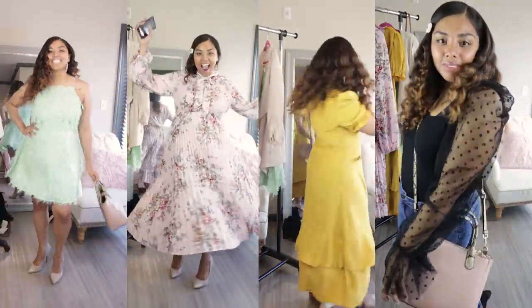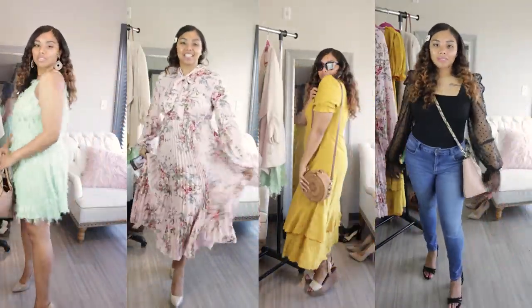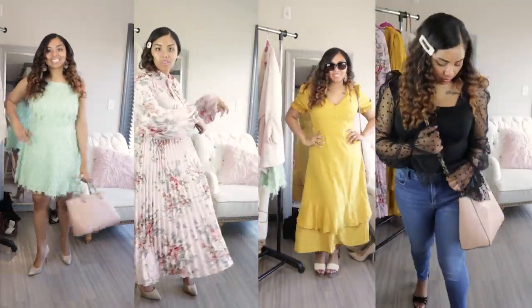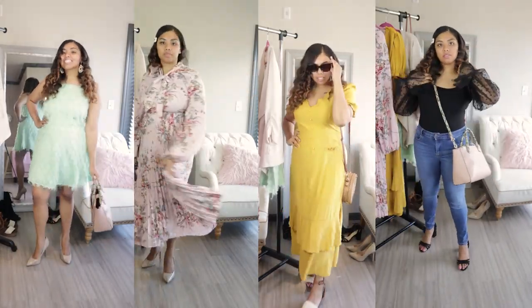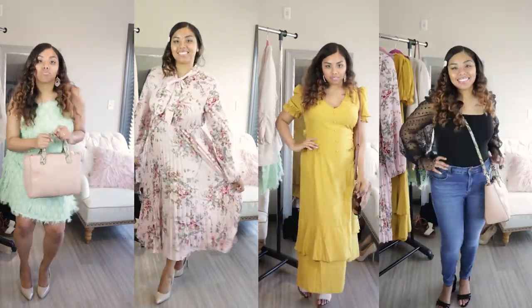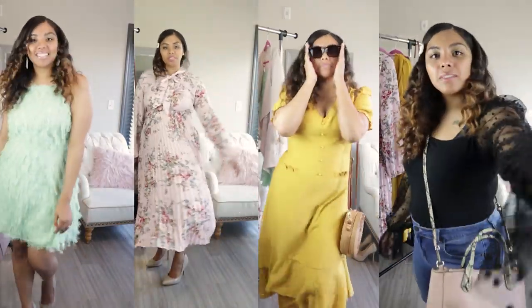And guys, Shein has some really great modesty looks. I will tell you, you may have to search a little bit because not everything on there is modest. But when you find some modest things like the yellow dress, the pink dress, man, those are some great finds for good quality.